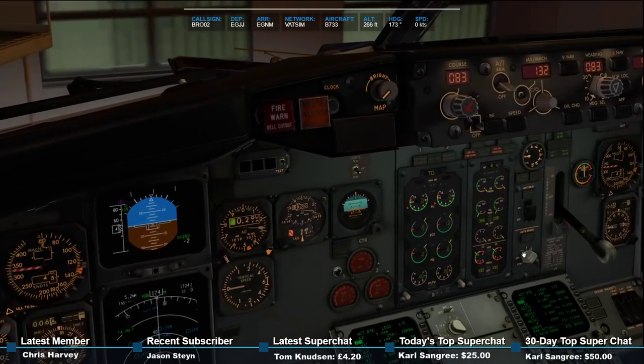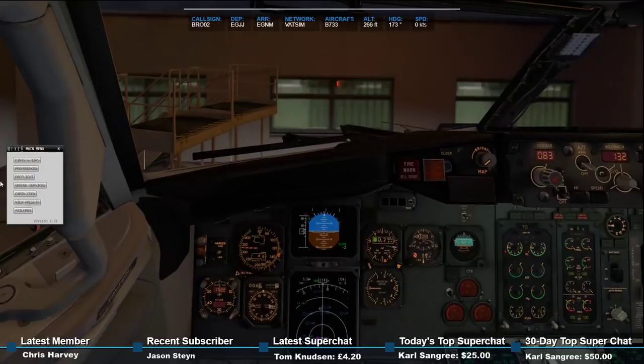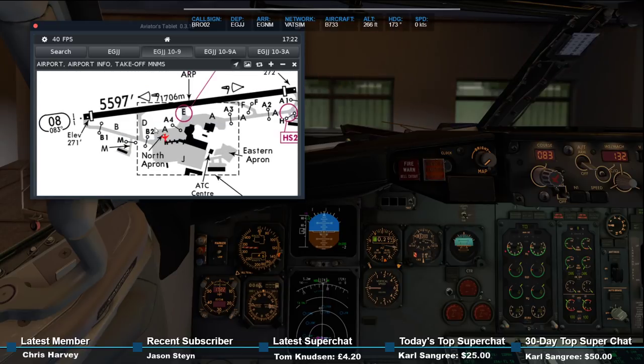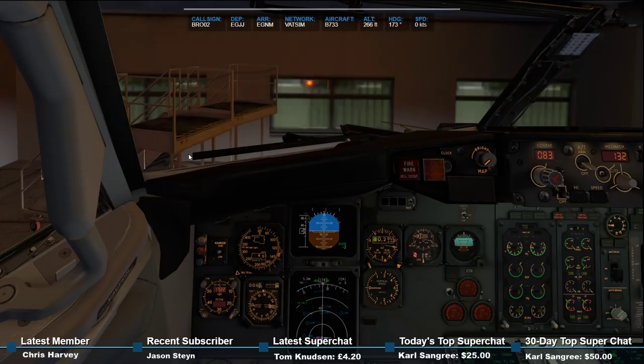Well, that was good. I just realised the auto brake was still set to 3. Facing west. So I'll just show you on the chart. Look, we're going to push back here and we're going to face in this direction. So it's quite a short taxi for runway 08 there. So, pushback.